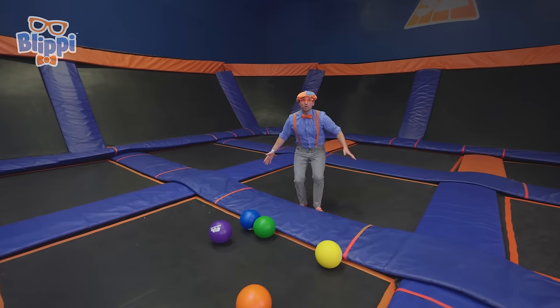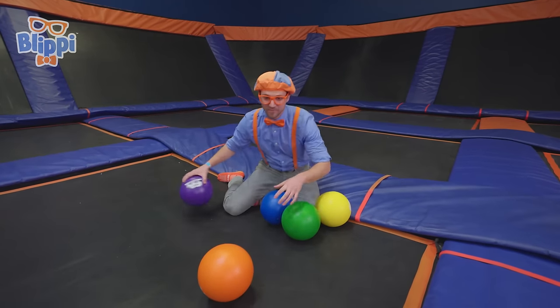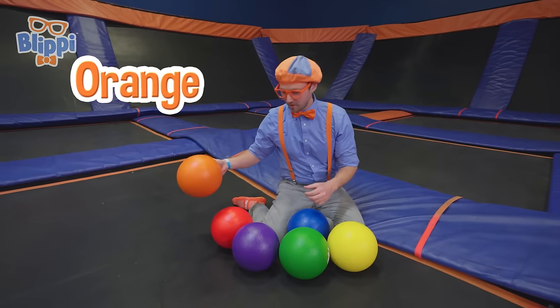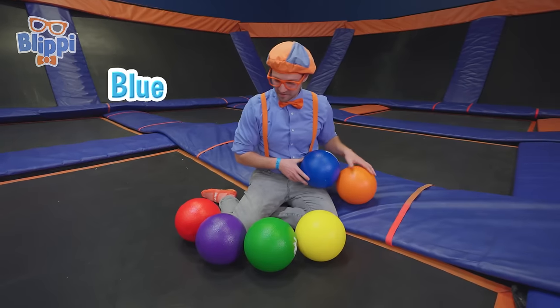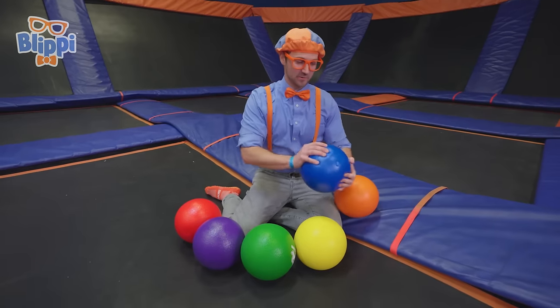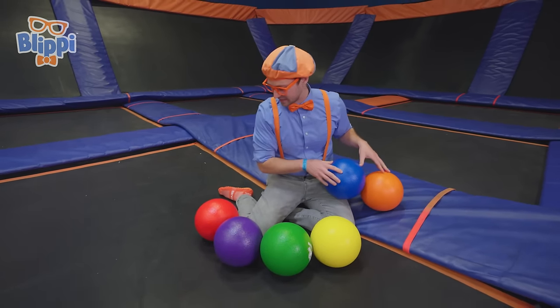Oh, look. Wow, so many colorful balls. Wow, check it out. Ooh, check out the colors. Looks like we have an orange ball, a red ball, a blue ball, a purple ball, a green ball, and a yellow ball. Ooh, they're really soft and squishy. Whoa, how many balls do you see here?